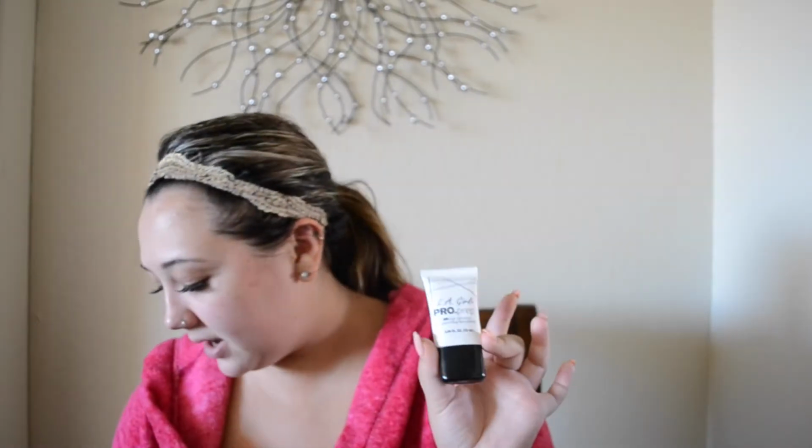I also have this LA Girl Pro Prep HD Definition Smoothing Face Primer, and I've only used this once, but so far I really liked it. Start off by using this E.L.F. since it's technically a moisturizer and not a primer, so I'll put that on first. So it's tinted. Oh, and if you guys are wondering, this is the shade Beige. So I'll just rub that into the skin.